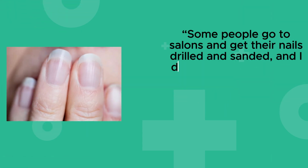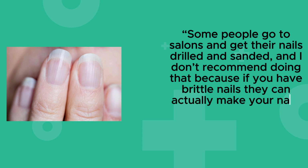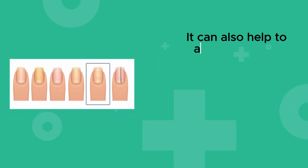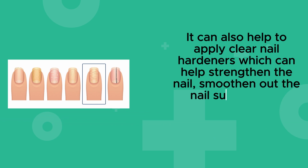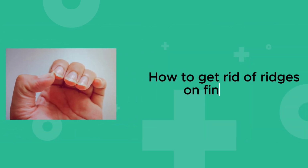Some people go to salons and get their nails drilled and sanded, and I don't recommend doing that because if you have brittle nails they can actually make your nails thinner, which can make them easier to crack, explains Dr. Lal. It can also help to apply clear nail hardeners, which can help strengthen the nail, smoothen out the nail surface, and prevent the nails from getting damaged, Dr. Lal adds.